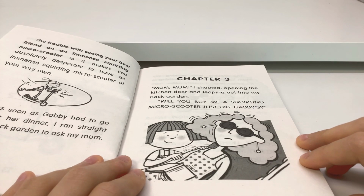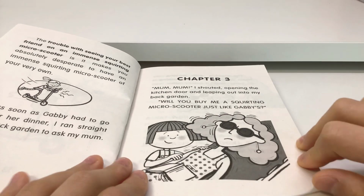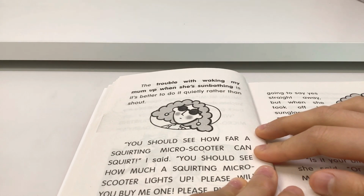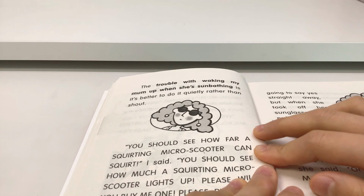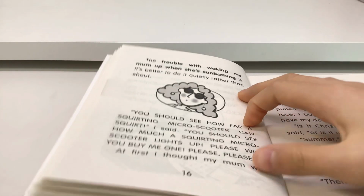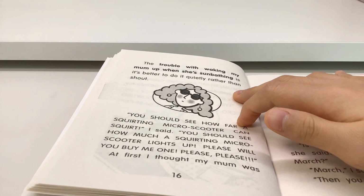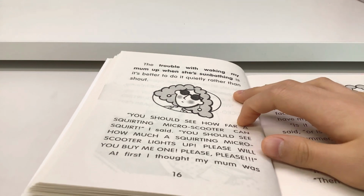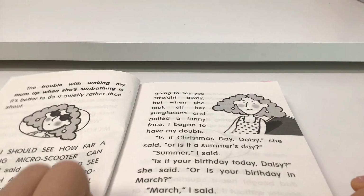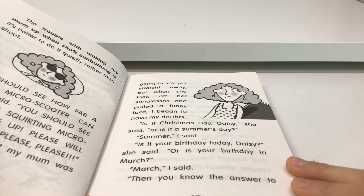"Mom, Mom," I shouted, opening the kitchen door and leaping out into my back garden. "Will you buy me a squirting microscooter just like Gabby's?" The trouble with waking my mom up when she's sunbathing is it's better to do it quietly rather than shout. "You should see how far a squirting microscooter can squirt," I said. "You should see how much a squirting microscooter lights up. Please, will you buy me one? Please, please." At first, I thought my mom was going to say yes straight away. But when she took off her sunglasses and pulled a funny face, I began to have my doubts.